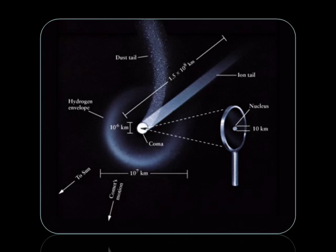A comet has some distinguishing features when we observe them very closely with telescopes. First of all, the comet is preceded by an envelope of hydrogen gas. This is what creates the bright head of the comet that we observe, particularly when comets make close passes by the Earth. I remember myself seeing a comet, and it was Halley's Comet, which passed close to the Sun, was visible from the surface of the Earth in 1988, going on 1989.